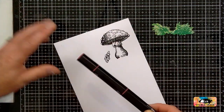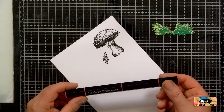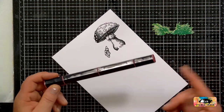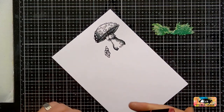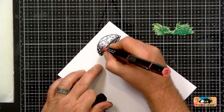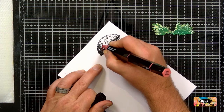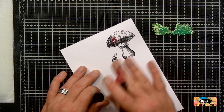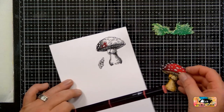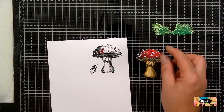Again, my go-to pens, obviously I always use the tri-blend because they're very handy, like three colours in one pen. Just saves carrying loads of stuff around. You would just basically go over it. I'm not going to colour it in tonight because I think everyone will get bored watching me colour in a mushroom. I've already got one I've done, which is, ta-da, this one. So we've kind of jumped a step, but it's really easy to colour in.